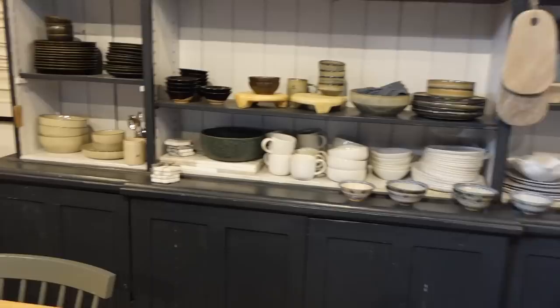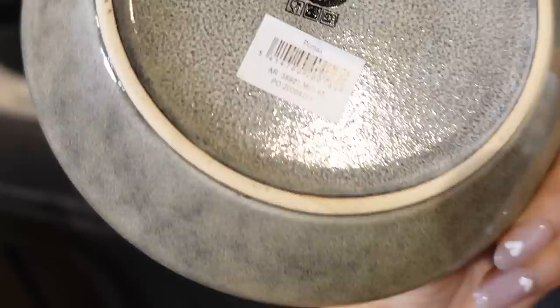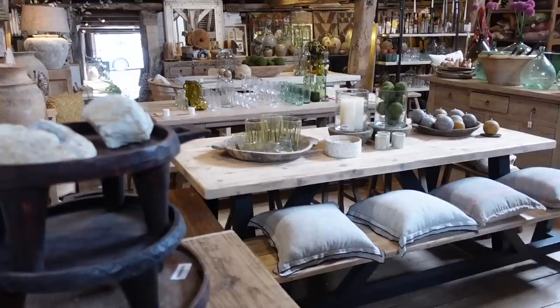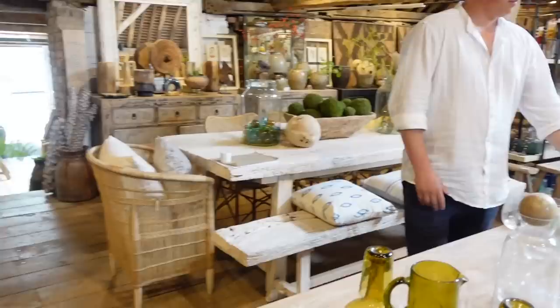Oh, I've got some more really lovely plates and things over here. Oh, look at these. Oh my gosh, I love these. Oh, these are nice, aren't they? Let's have a little look. Oh, I've not got a price on these ones. It's not usually a good sign. Have you spotted any glasses that you like? I know you wanted some new glasses. That is nice, isn't it, for water? Do they have any glasses to match? No. I need some green water glasses to match my wine glasses.